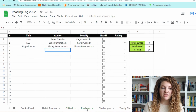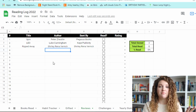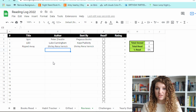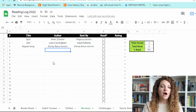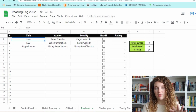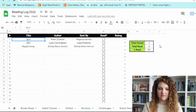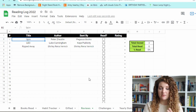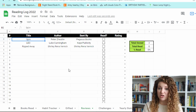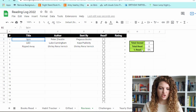Another thing that I wanted to have is reviews. So these are physical review copies, not NetGalley, but physical reviews that were sent to me by the publisher or the author. And so I have the title, author, who it was sent by, whether it was a publicity company, publisher, the author, whatever it was, and then once again I can check them off as I read them. Same exact thing here, and I can keep track of what I rated them as well. So that will continue to change throughout the year, especially the total and the percentages, things like that.